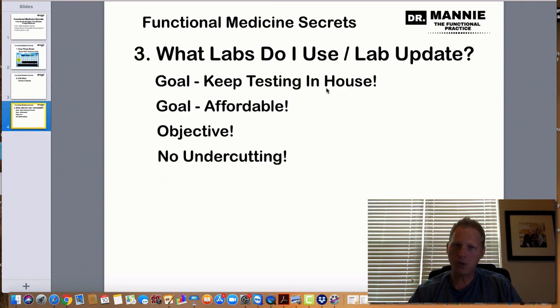Labs, all right, this is a common question I get a lot. My goal with labs is to keep the testing in-house. I want it affordable, I want it objective, because remember, I want it black and white, I want it on paper, yes or no, yes, you should go gluten-free, and see what I'm saying? So this is a big one right here, no undercutting.